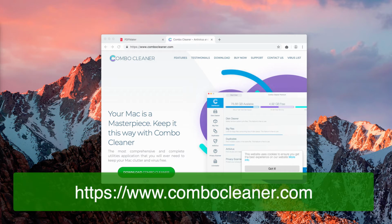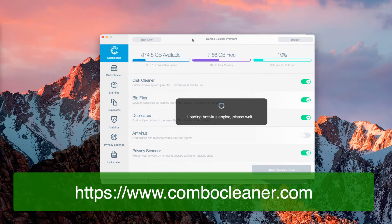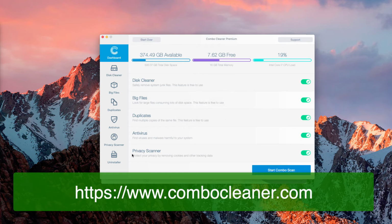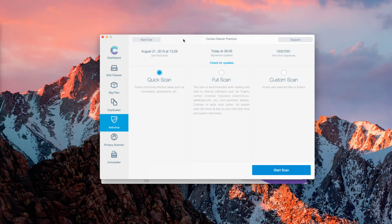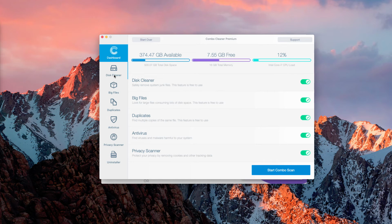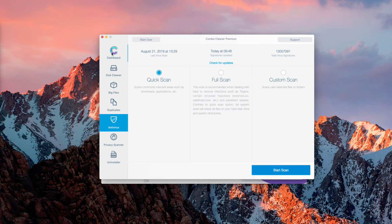By the way, this is the way the program looks like. It says loading antivirus engine, please wait. Combo Cleaner is a great malware removal tool. However, its antivirus function is only available in the premium version. Nevertheless, there are some functions like Disk Cleaner which are for free. Some other functions are not free.